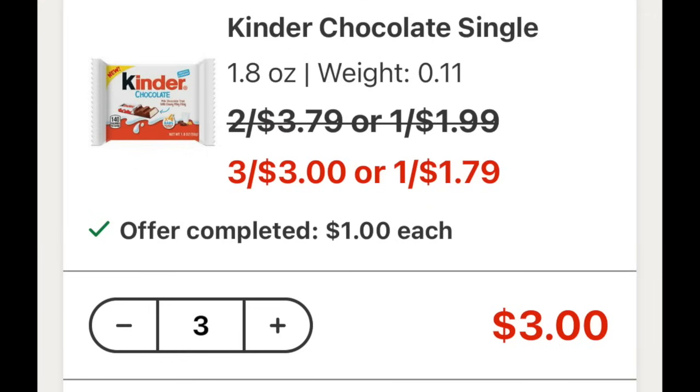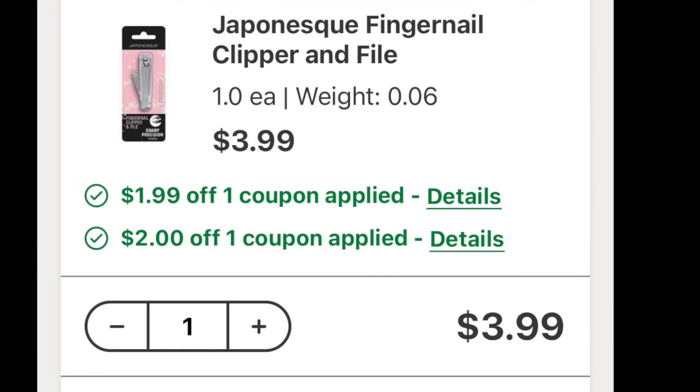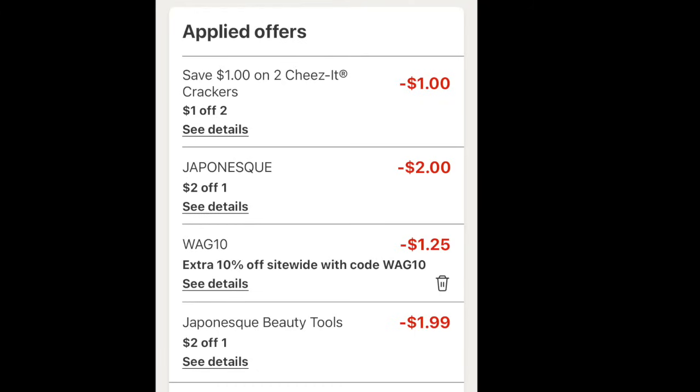So you're going to need a receipt when you pick these up at the store. You're going to have to ask the cashier to run them through a regular register so a receipt prints for you. And then if they might have this beautiful one in stock, put one of those in and have the $2 store and the $2 manufacturer coupons loaded. Just to show you, $1 off 2 for the Cheez-Its coming off. I could not find that coupon in the app, but I loaded it a while back. $2 off for Japanese, $1.25 for WAG10, and then the store coupon for Japanese.